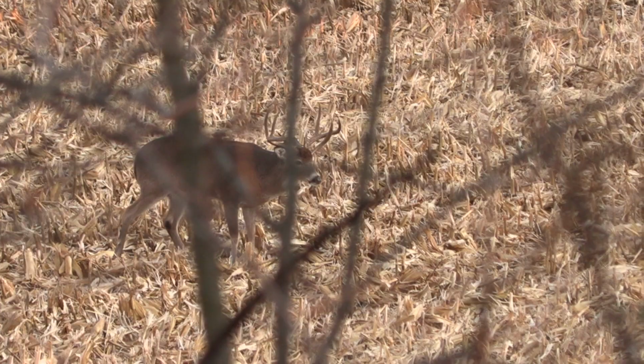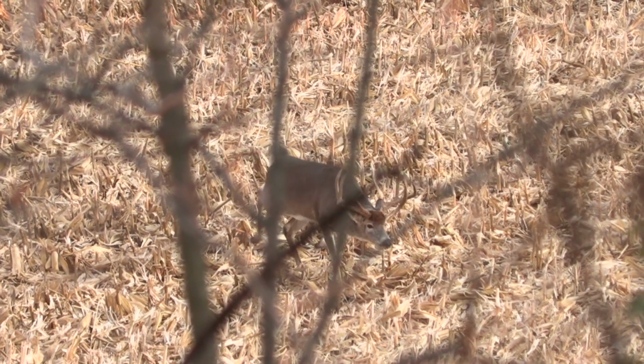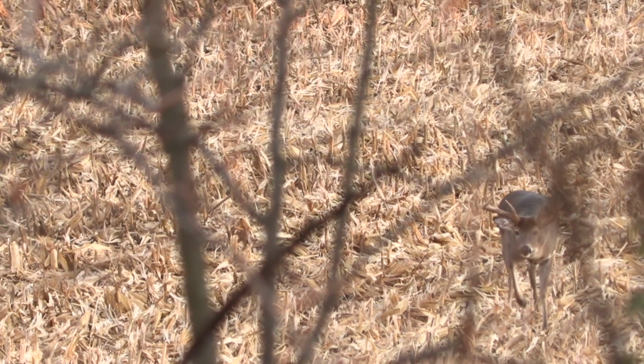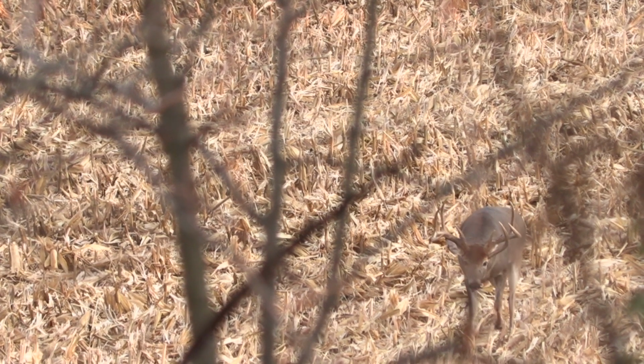Tomorrow we pretty much have the same conditions, wind out of the southwest. So in the morning, we're not going to dive right back into where we were tonight, because I think they'll probably still be in those fields. We're going to try to get up on the edge of that stuff to the east and hopefully catch him as he's working back towards bedding.